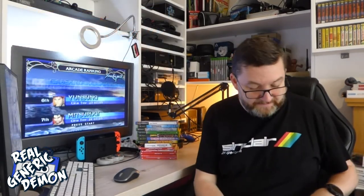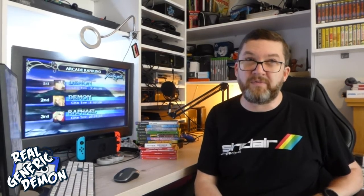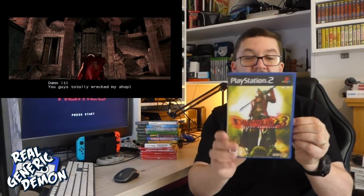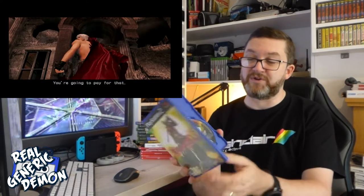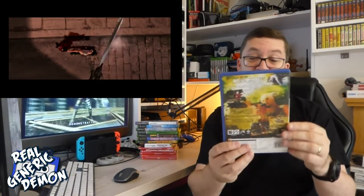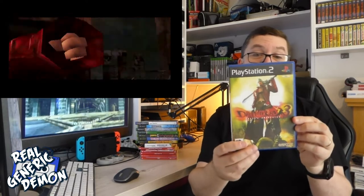PlayStation 2, that one. This one was, again, extremely cheap, and I don't know why. The first and second ones in the series are more expensive than the third one, which is Devil May Cry, which is a bit like the Chaos Legion thing I had the other day. Devil May Cry spends a lot of time without his jacket on, flashing his chest. This is very, very much complete. It's good. It seems to be Dante's Awakening. It's fine. Does the job nicely. Really enjoyed that one.